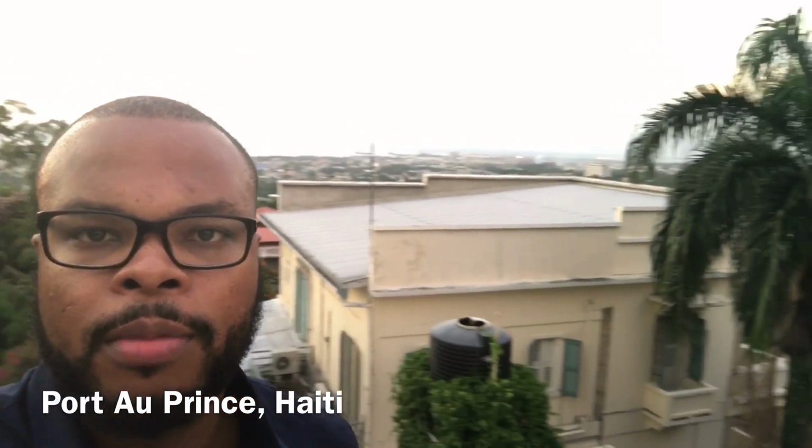Just got to our hotel from the airport. Beautiful view of Haiti. Haiti is very beautiful, very green. About to go to dinner to meet with some officials in the city and also some local surgeons here to kind of plan our week. See you shortly.